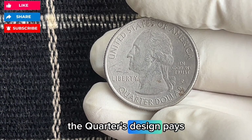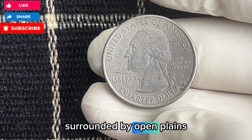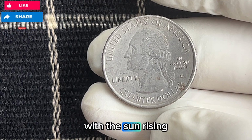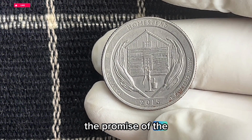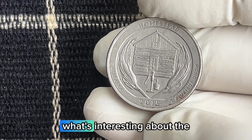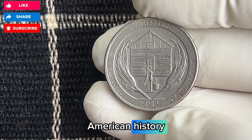The quarter's design pays tribute to these pioneers, featuring a modest log cabin surrounded by open plains and a lone tree, with the sun rising behind, a quiet nod to hope, hard work, and the promise of the American frontier. What's interesting about the Homestead Quarter is how it reflects a unique moment in American history.